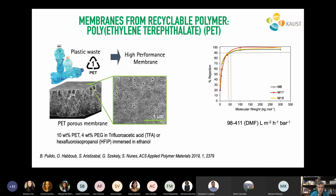Good. I go to this part here. This is another approach that we use, which is polyethylene terephthalate, basically the polymer that we have in plastic bottles. It is used on a very large scale, hopefully decreasing now, or I don't know if it will be completely banned, but at least it is a cheap source of polymer, and the aim is to find ways to recycle it, to use it in a valuable way.